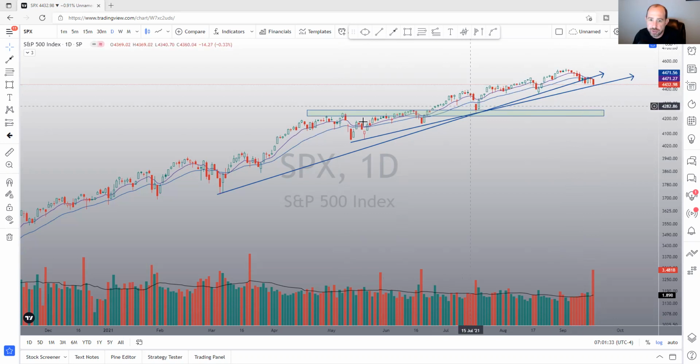So we'll see if this is the truer trend line. They're very subjective. So we'll see about that. But right now, this is definitely a bearish look for the S&P.